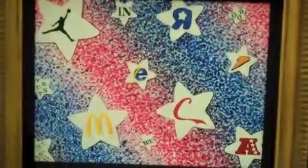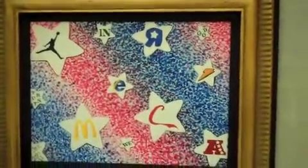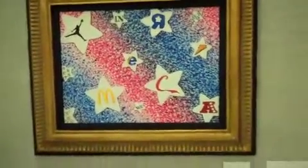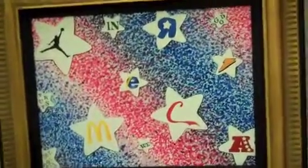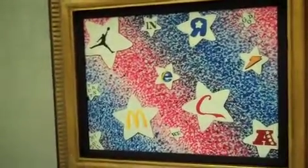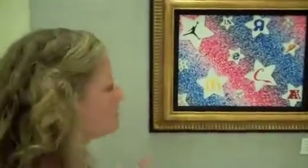This is a painting that I did. For our final, we were supposed to pick either a movement or an artist, and then create a piece that had some of the characteristics. So I picked George Seurat, who was a French artist in the 1800s. He used pointillism, so as you can see in the background, I used dots. And then he used a lot of daily life subjects, so I decided to pick symbols and logos of companies that you see every day, like McDonald's, Toys R Us, Coca-Cola. Okay, so like daily life, you said?